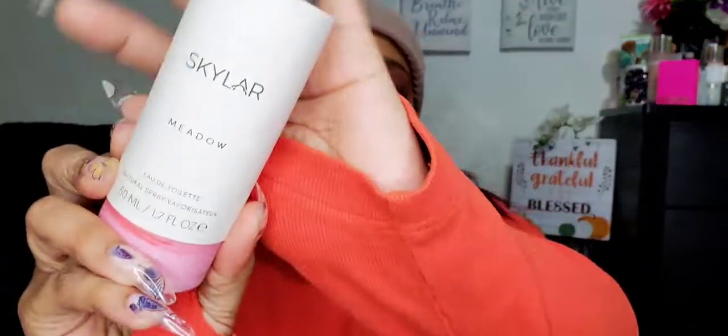And this is in the scent called Meadow. And when I tell you, oh my goodness, I am obsessed with this. I really have to purchase another one. They have so many other fragrances that I want to explore. But you guys, as you can see, I need to replenish this one. It's almost gone, but it's cruelty free. It's absolutely amazing.